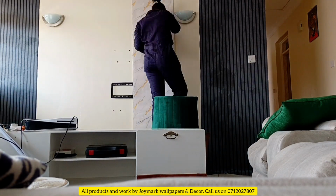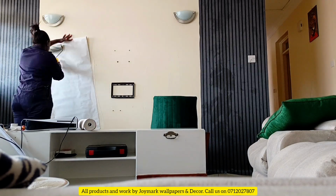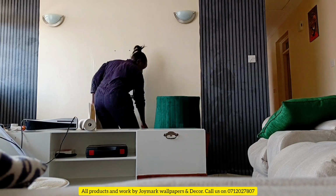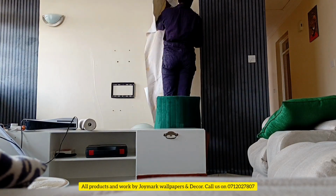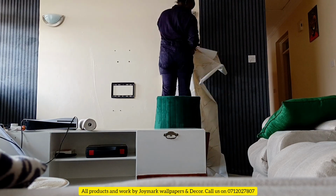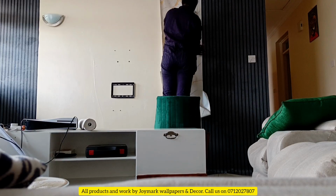So the client was like, "I have a black carpet and I want to work with black panel." So who am I? I brought her the black panel. Ignore the water stuff you're seeing on the panel, it's because it hasn't dried yet. I am still working, as you can see. So we're doing this black panel on the TV wall. Then in the middle, we're doing your beautiful marble that all of you love. I don't know what to do with this marble, but who am I?